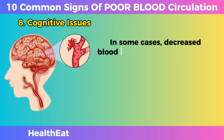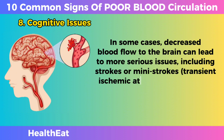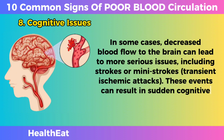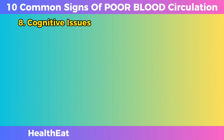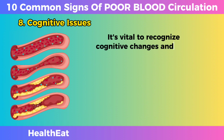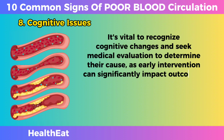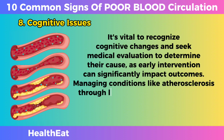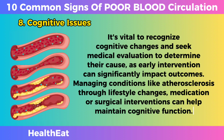In some cases, decreased blood flow to the brain can lead to more serious issues, including strokes or mini-strokes, transient ischemic attacks. These events can result in sudden cognitive deficits, and require immediate medical attention. It's vital to recognize cognitive changes, and seek medical evaluation to determine their cause, as early intervention can significantly impact outcomes. Managing conditions like atherosclerosis through lifestyle changes, medication, or surgical interventions can help maintain cognitive function.